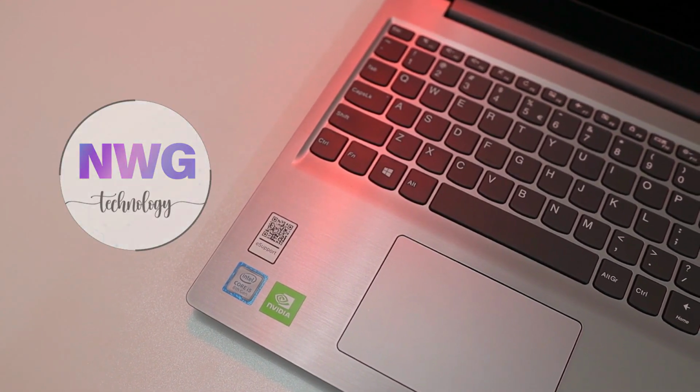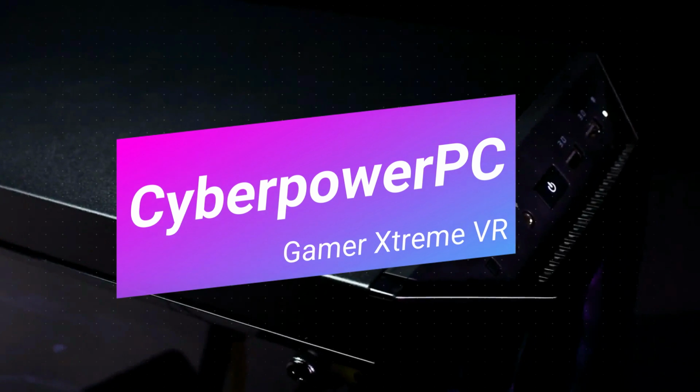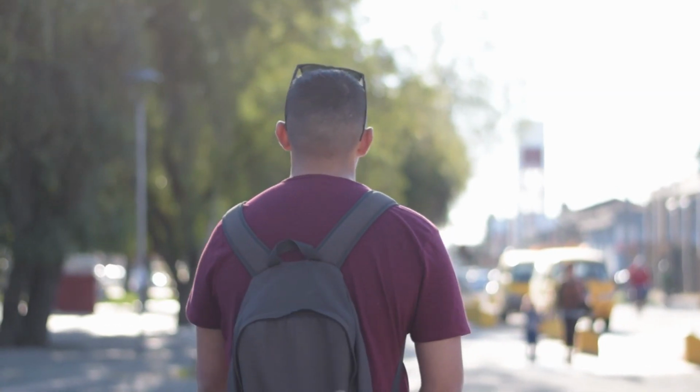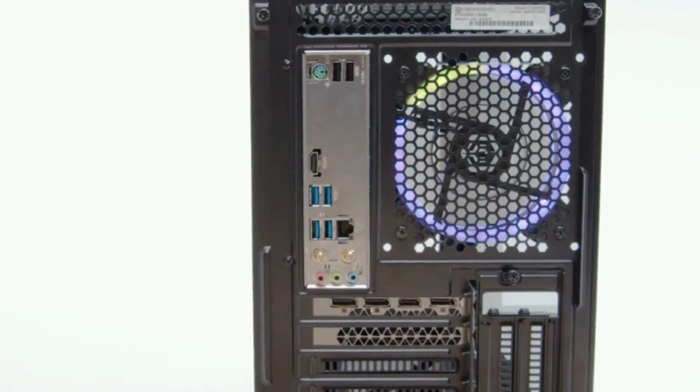If you're on a strict budget, then watch the full video. Number 1. CyberPower PC Gamer Extreme VR. This powerful gaming desktop comes with huge power that can easily handle your favorite desktop games. Everyone can't afford to buy expensive gaming computers. This budget gaming PC is certainly up to the challenge of giving you a quality gaming experience. CyberPower Gamer Extreme will save your budget and will give you the best performance.